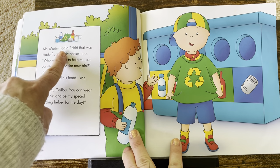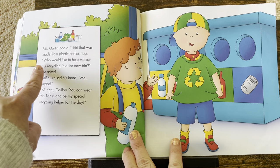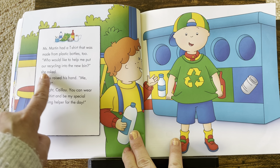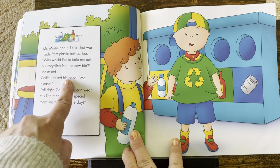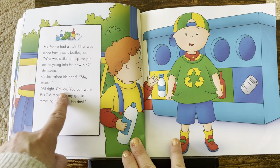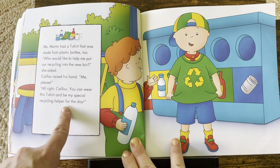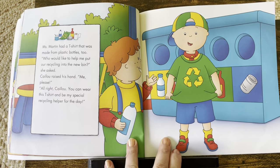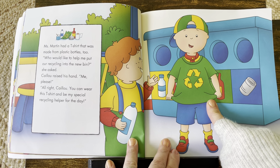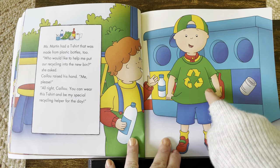Ms. Martin had a t-shirt that was made from plastic bottles too. Who would like to help me put our recycling into the new bin? She asked. Caillou raised his hand. Me, please. All right, Caillou. You can wear this t-shirt and be my special recycling helper for the day. That sounds like a fun job. He's the recycling helper today. And this is the recycling t-shirt with that symbol.